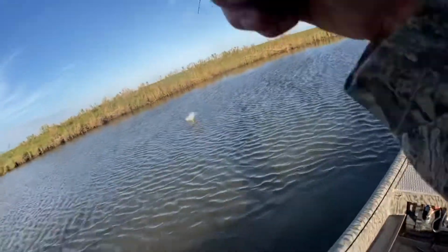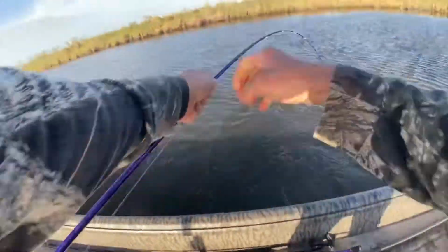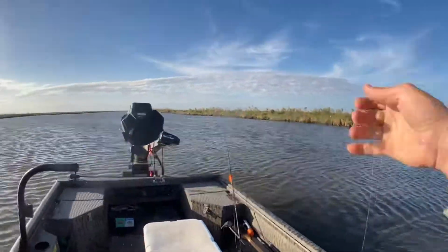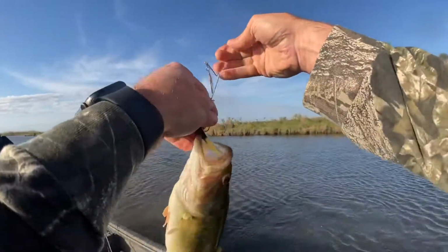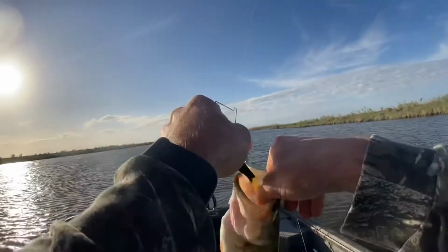There's one. Number two right there, coming in the boat. Get up from under the boat, thank you. Oh yeah. Get in the boat. Double crew marsh bass, ladies and gentlemen.